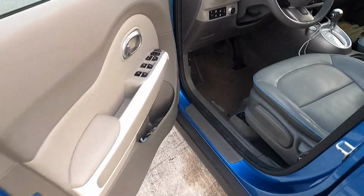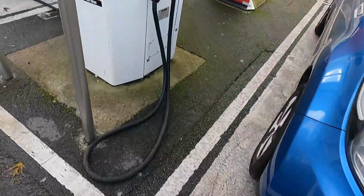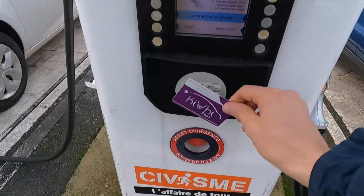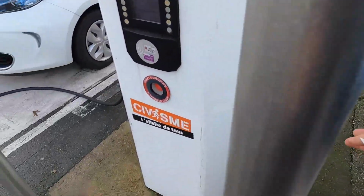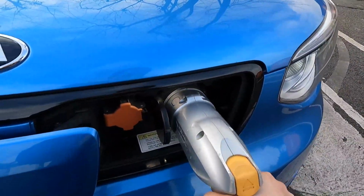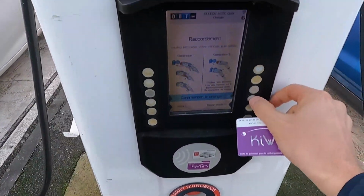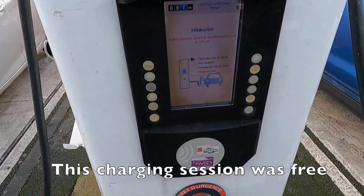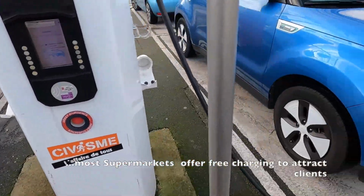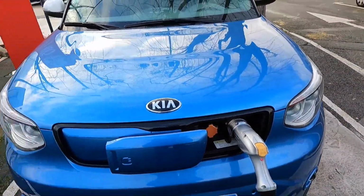Okay, we open. Prepare the CHAdeMO port. Okay. Plug CHAdeMO cable up, squeaked, and we'll start the charge. It's connecting, the clicking noise, click click. It's doing the handshaking, what it's called.